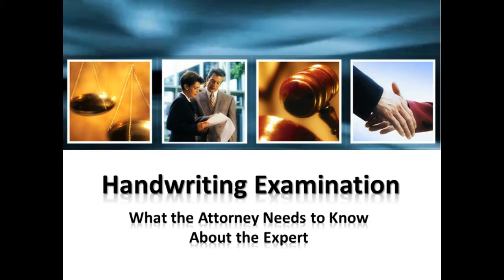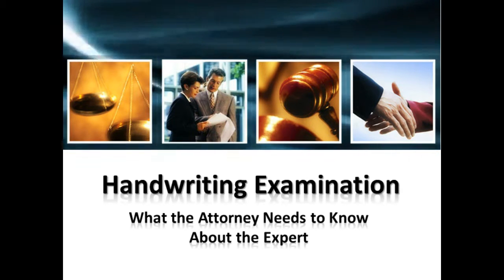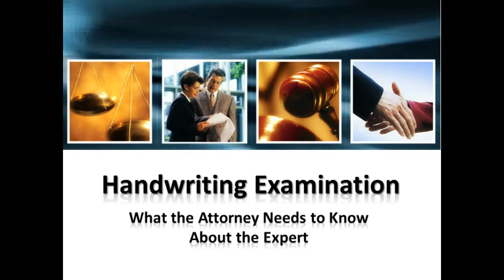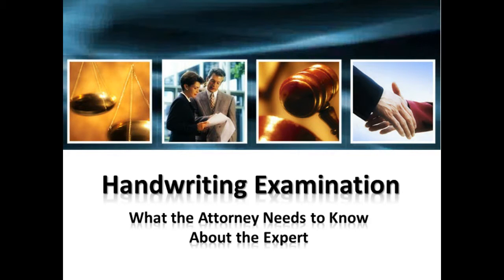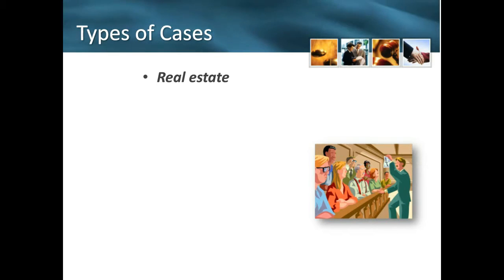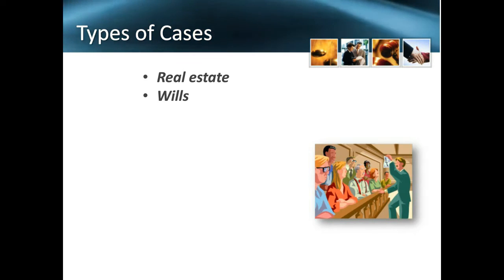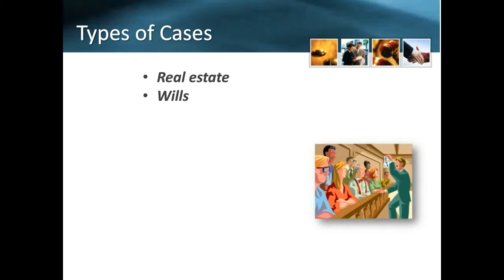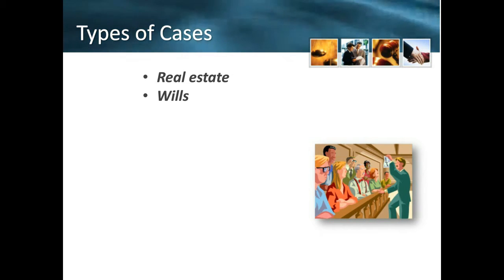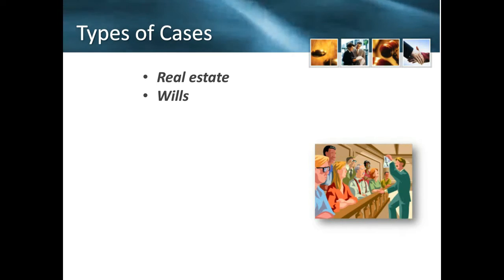And there are many different types of cases involving handwriting. For example, let me switch slides here. I deal with real estate cases such as signatures on trust deeds, home sales, business sales, and so on. Cases of wills, for instance, when dear old dad runs off with a bimbo girlfriend. He dies, then his kids get written out of a will, a new will is produced, and her kids get everything. So that is fairly common.